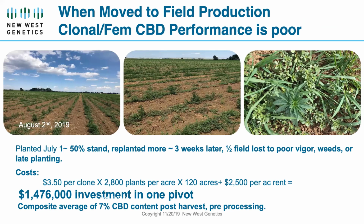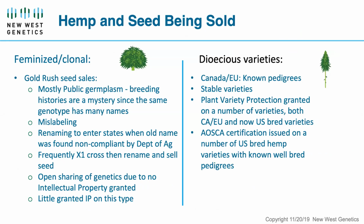Okay, so the point of this slide is as we were driving around breeding sites throughout Colorado, we saw a lot of rough-looking fields with really low stand establishment, slow growing plants, and I would say generally low yield potential. So I think there were some tough learnings out there this year. So just a couple words on the seed availability and differences in these two markets. This feminized clonal market has really taken on sort of a gold rush mentality, try to make as much as possible while they can.